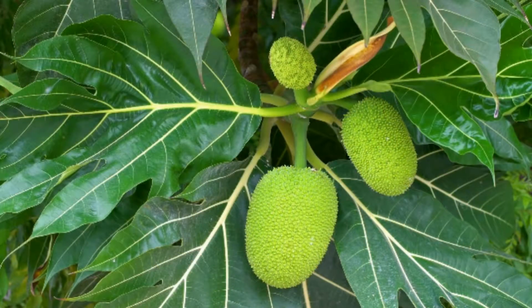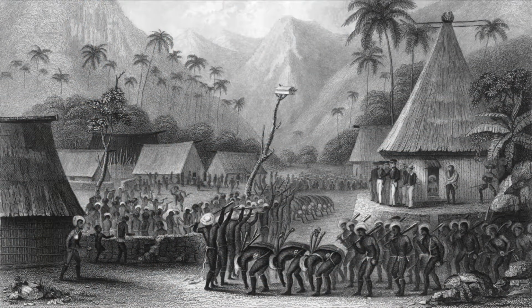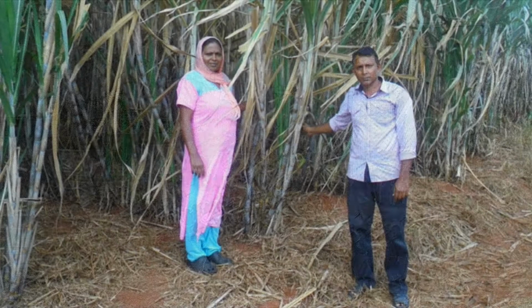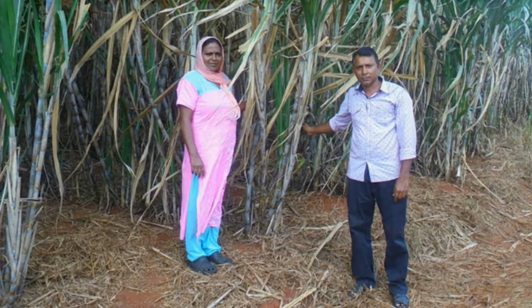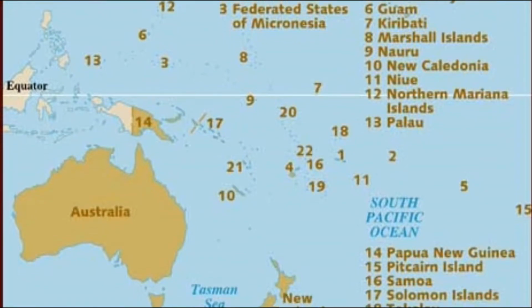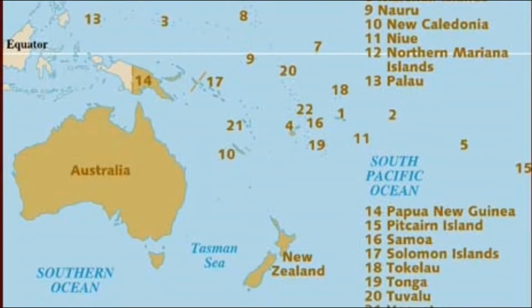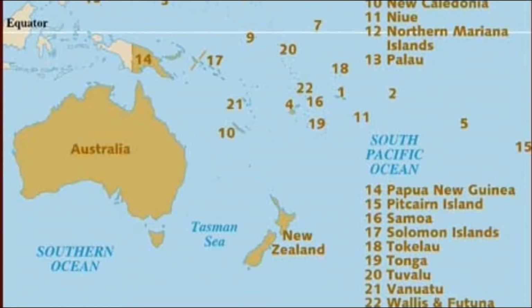Breadfruit, which looks like a large melon, tastes like potatoes when cooked. In Hawaii, they grow pineapples and sugarcane. Thousands of Indians went to Fiji to work on the sugar plantations, and there are now more Indians than Fijians on the islands. The lighter skinned peoples of the Pacific live mostly in the eastern groups of the islands, from Hawaii in the north to New Zealand, home of the Maoris in the south.